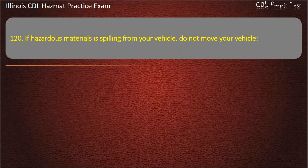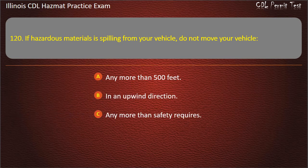Question 120. If hazardous materials is spilling from your vehicle, do not move your vehicle any more than 500 feet in an upwind direction, any more than safety requires. Answer. Any more than safety requires.